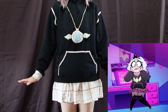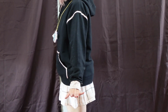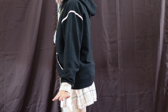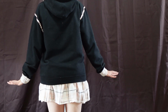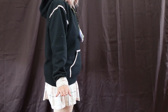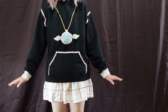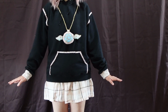This is my Emberlyn cosplay. Now, this one could definitely be considered a closet cosplay because everything could be found in your closet. Now, I did make the skirt and I did add the trim onto the jacket, but everything else is store bought. You could also just find this stuff at the thrift store, definitely, or at your local shopping center. It's really easy to put together and not difficult at all.